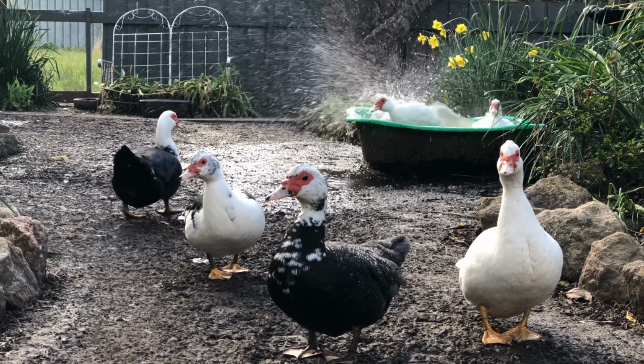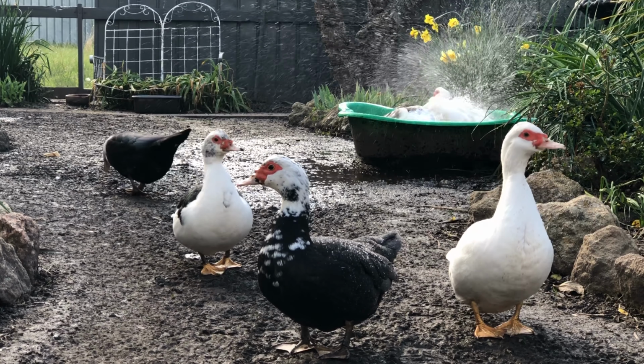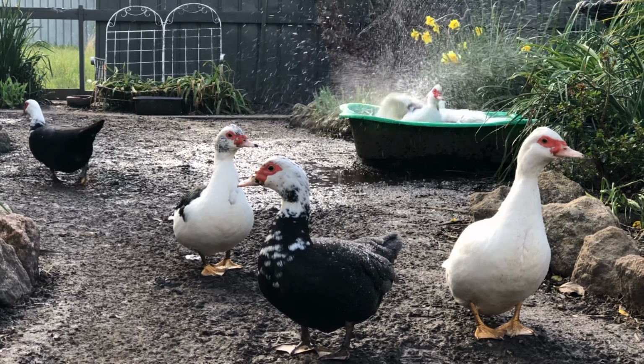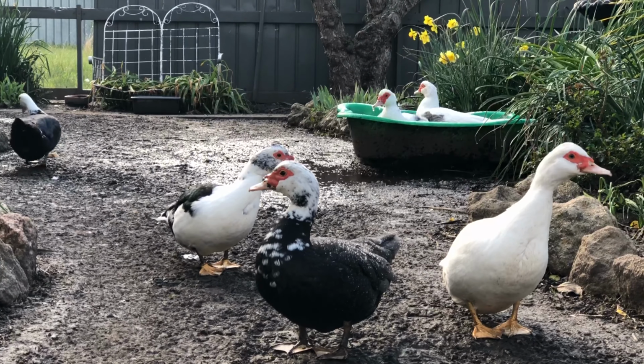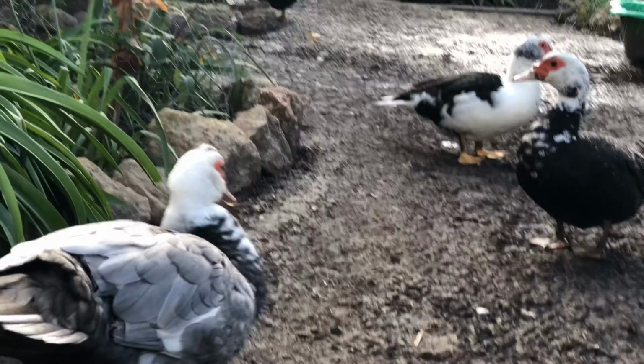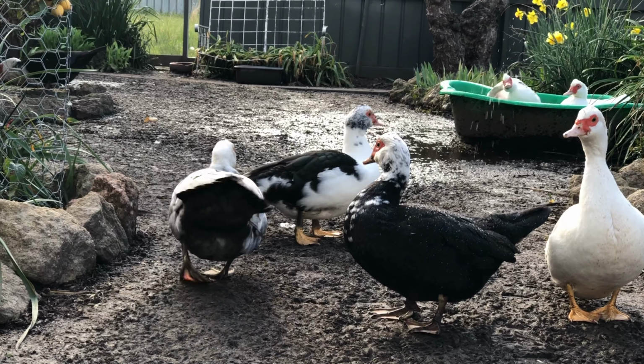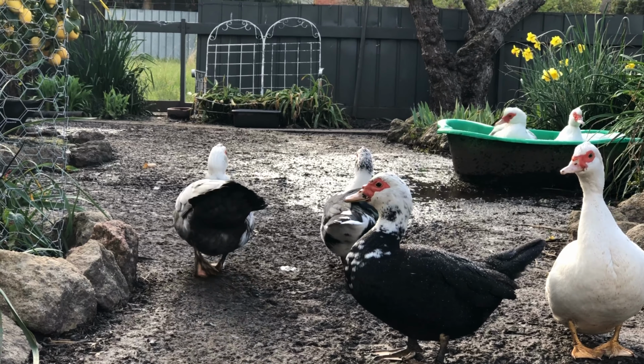We're looking at six females here, and as you can see, none of them are broody. They're all quiet, chilled out, their heads are all up, no one's puffy. But when a little silver girl comes into screen, you can see that she's got a bit of an attitude, she's puffed up.